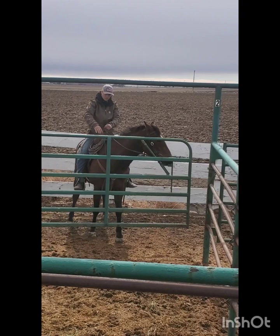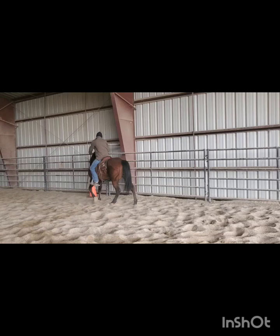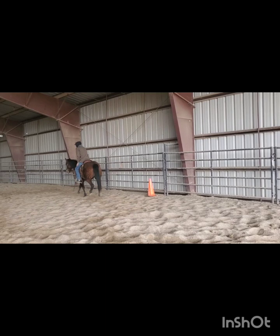After working stage 3 on a gate, we go back to the basics and work it again on a fence. After obtaining stage 3, we go into stage 4, which is stopping on the inside hind foot and moving all other feet forward around it. For today, I would score her positive 2, since she does the task but needs extra encouragement.